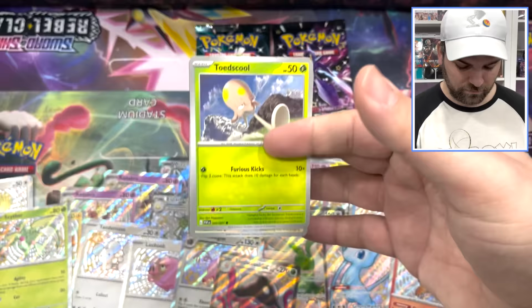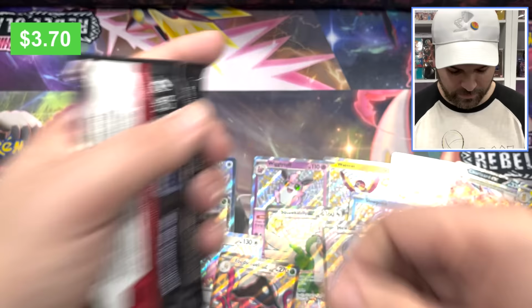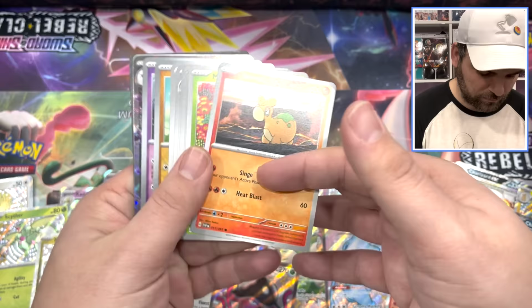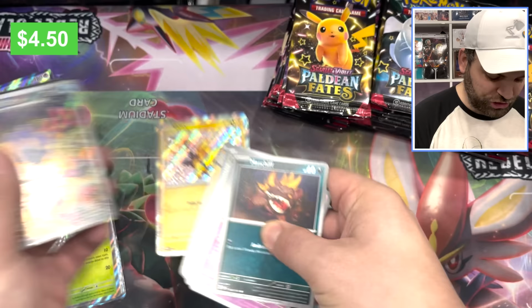Holy guacamole. Noibat. Might have needed Noibat. Last but not least. My goodness. Wow. No hyper, no special. Just like that. We're gonna need to step up right here, right now. Man, sticker collections were looking so hot there for a second. Shinx, boom. Been needing that Shinx.